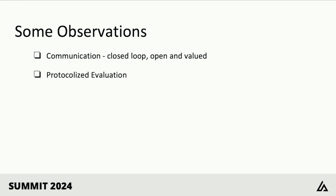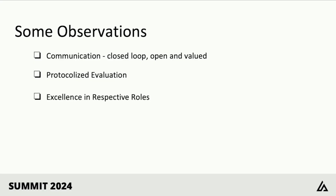There's a protocolized evaluation, ABCDE: airway, breathing, circulation, disability, exposure. It is done the same way every time, and it's done that way so that things don't get missed. You don't ever skip steps. Sometimes things are done in concert, but you don't move on, and that's how we decrease the amount of times that we miss things. There's excellence in respective roles.